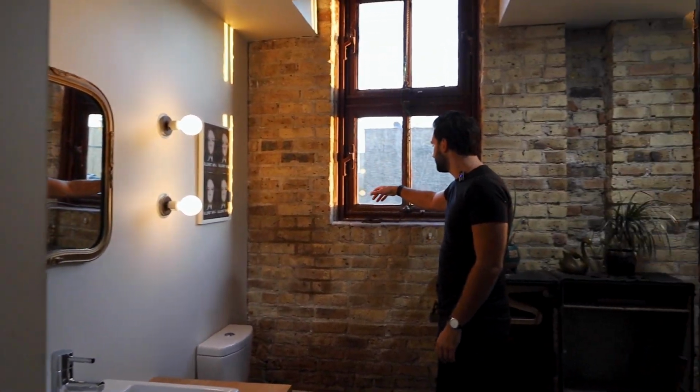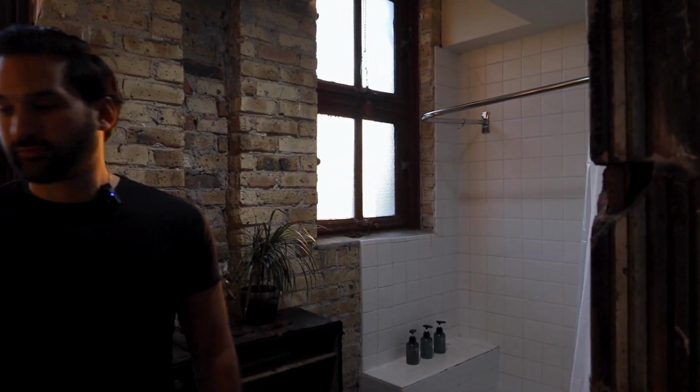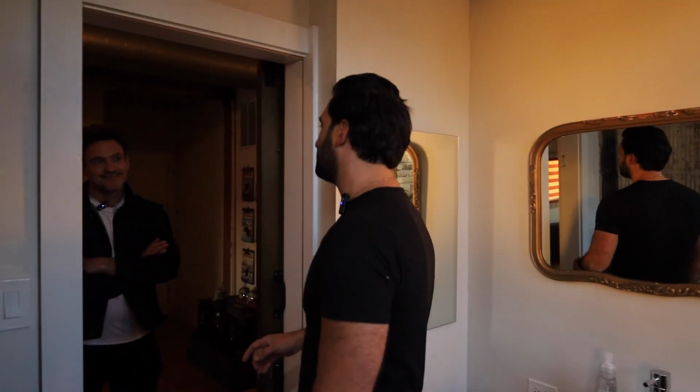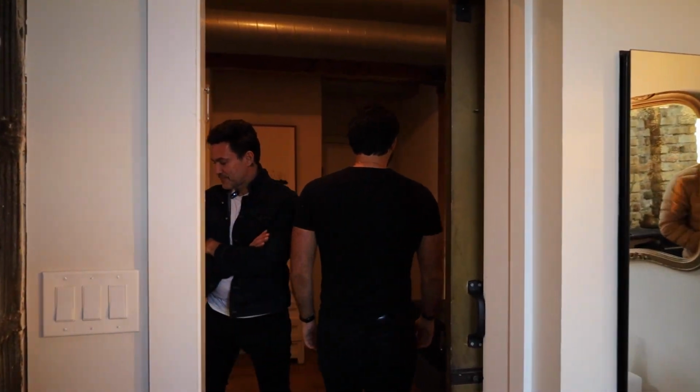vintage features. Yeah, I would say this unit is probably 100 years old. Oh my God. Yeah, easy. I got a question for you, Zach. What do you think qualifies a space to be considered old in Chicago? That's a great question. I mean, I think it's anything pre-1950s.